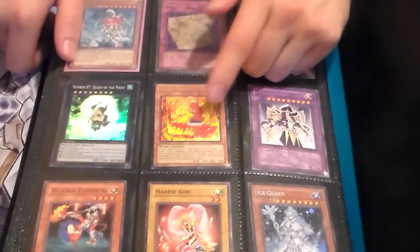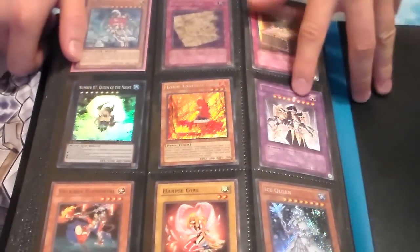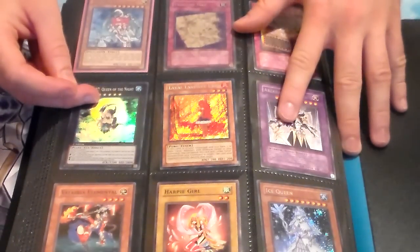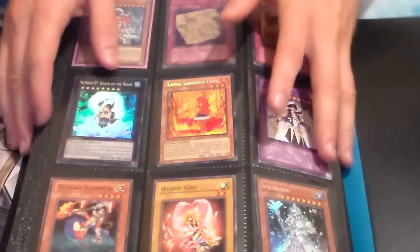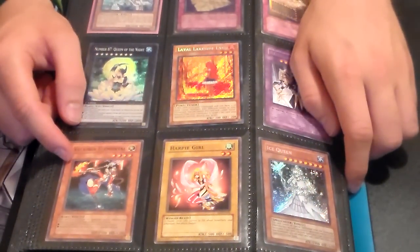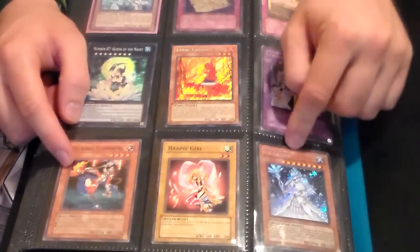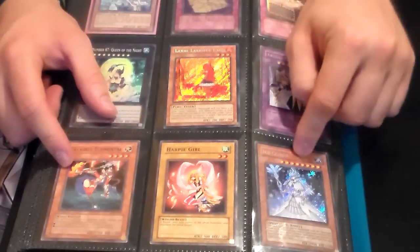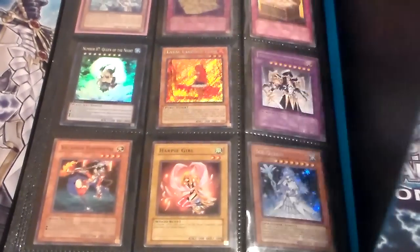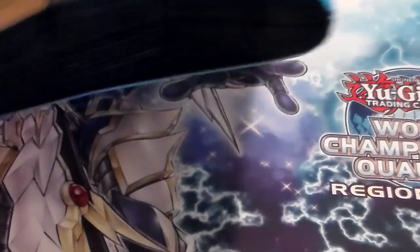Lava Lakeside Lady because I like the card as a secret. Arcana Knight Joker because it's from the anime. Number 87 Queen of the Night, just like the card. Valkyrie Elemental because I like the card artwork. Ice Queen because I like the card and it's not a bad effect. And Harpy Girl Uncensored. So, yep, that is everything for you guys. And if you didn't, I'll show you that quickly. That Harpy Girl Uncensored. Can't see it that well, but still.